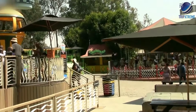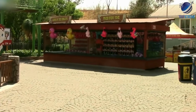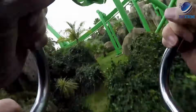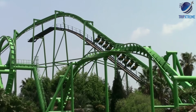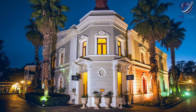Children love the trampoline park, 10-pin bowling alley and exhilarating theme park rides, including the twisting and turning Anaconda roller coaster. The park also offers dedicated rides for young children, as well as a petting zoo. Putt-putt golf, sideshow games and gold panning round out the adventures. If you can't tear yourself away from all the fun, you can stay overnight in the Gold Reef City Theme Park Hotel.